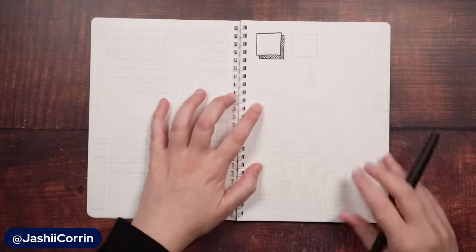From here though, because this is not finished, we want to connect our top and bottom lines, just using some straight lines running down either side. Nice and simple. And technically speaking, you could leave it like this. You would look at this and be like, yeah, it's a book. I get it. Makes sense. But I like to add a couple more details to it, typically.